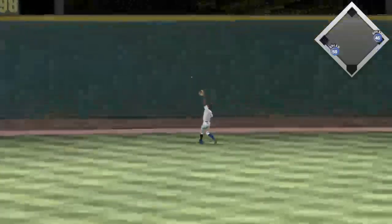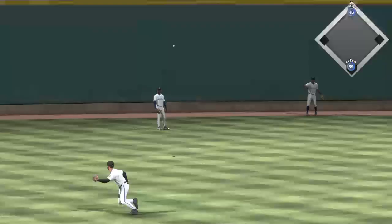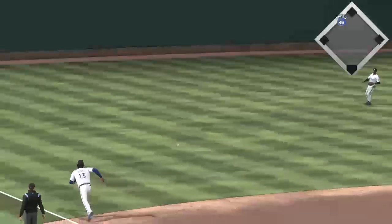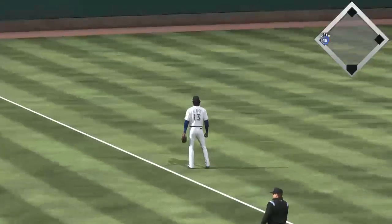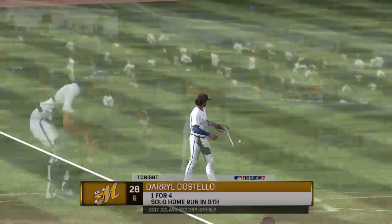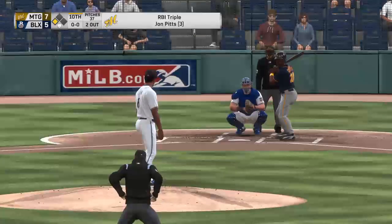Hagan is after it, but he's not going to get this one. It's into the gap. Tack on another here as the runner scores from second. And he will make it all the way to third now as that mistake proves a costly one indeed. Second baseman, in now, Darryl Costello.